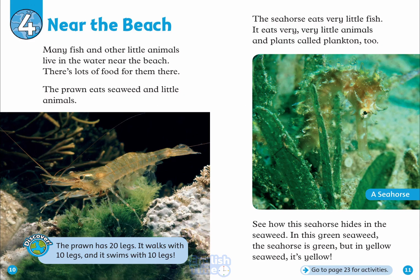Chapter 4. Near the beach. Many fish and other little animals live in the water near the beach. There's lots of food for them there. The prawn eats seaweed and little animals. Discover! The prawn has 20 legs. It walks with 10 legs, and it swims with 10 legs.